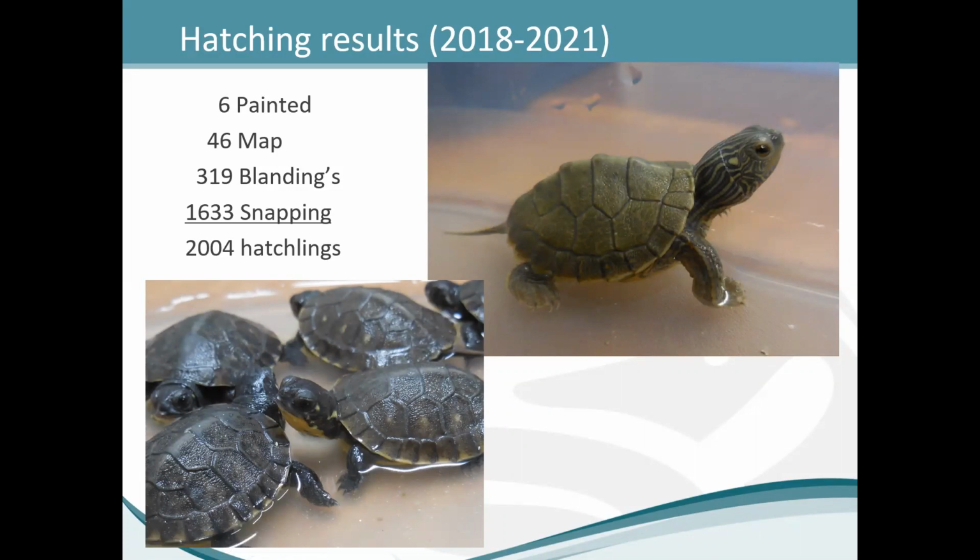And there's a couple of reasons there are so many snapping turtles in our hatchling numbers. First of all, as I mentioned before, they are pretty messy nesters, so we can actually find a snapping turtle nest after it's been laid, assuming it wasn't predated. So that allows us to find more nests.